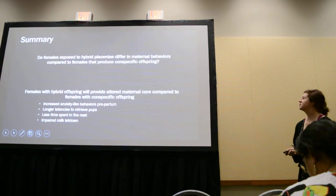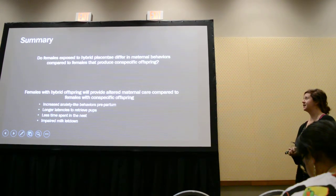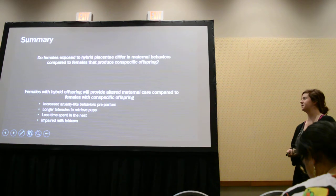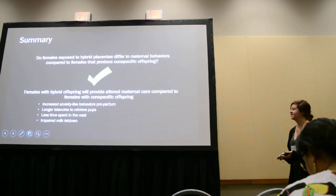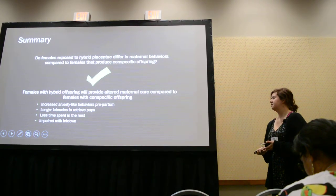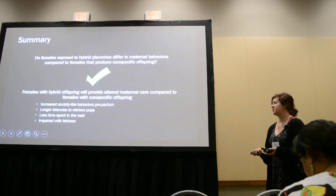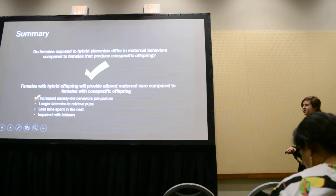All right. So just in summary, back to the question, do females exposed to hybrid placenta differ in maternal behaviors compared to females that produce conspecific offspring? Yes, we have some evidence that is the case. But more specifically, going back through what we're looking at, did they show increased anxiety-like behaviors prepartum? Yes and no. They're a bit contradictory.